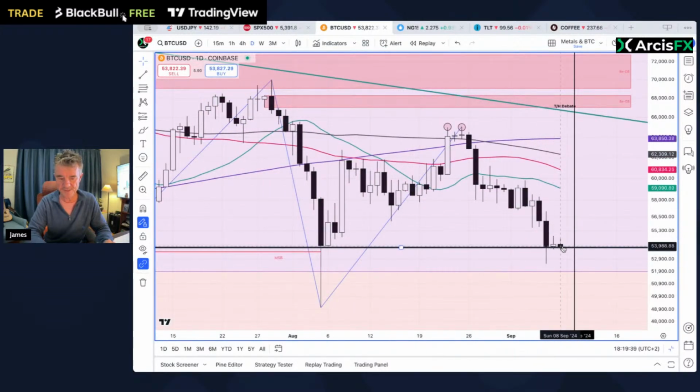Liquidity over the weekend is very thin, so don't read much into any of that. That's just mainly the retail traders and the incels in their basements playing around with their Bitcoin accounts and their wallets. But there's no serious money that gets traded over the weekend.